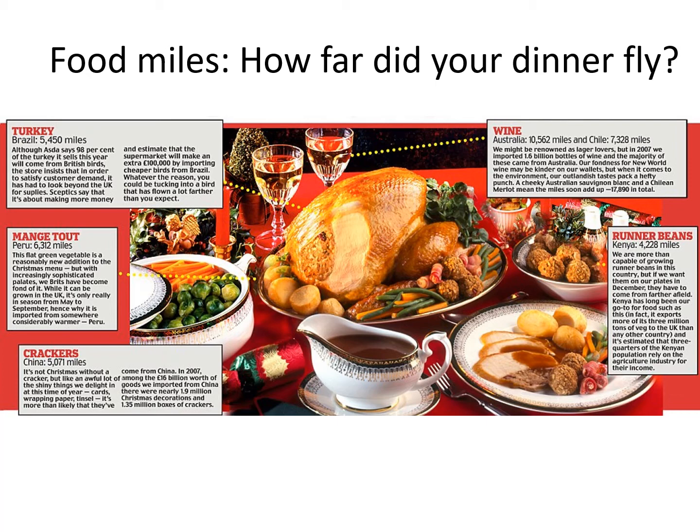This is an example of a typical turkey dinner at Christmas. Let's start with the wine. The wines come from Australia. That's over 10,500 miles away. It's come from Chile. They must have drunk 2 bottles. Chile, over 7,000 miles away. The runner beans came from Kenya, over 4,000 miles away.